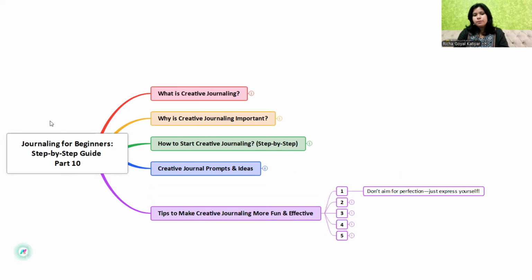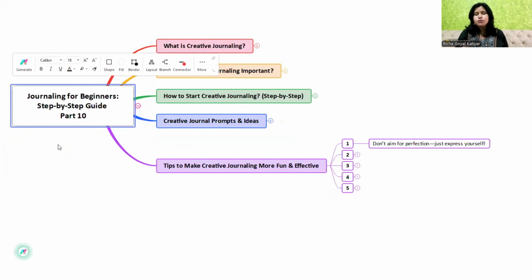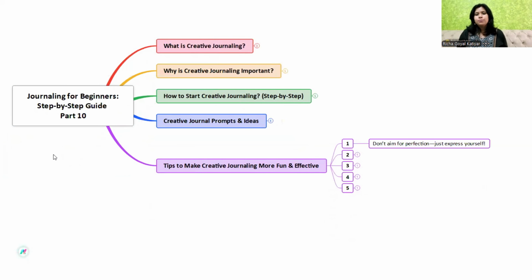Don't aim for perfection, just express yourself. Your journal is for you, it is not for other people. So don't think about perfection, don't be a perfectionist. Whatever comes to your mind, draw it, because you are drawing to discover yourself, you are drawing to do journaling, to gain information, to relax your mind, to gain clarity, whatever the purpose is, it is for you.